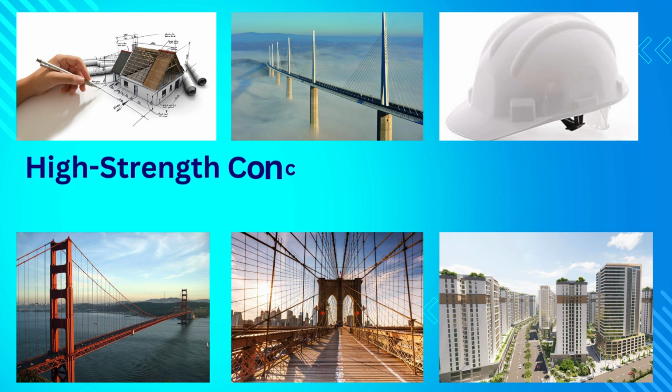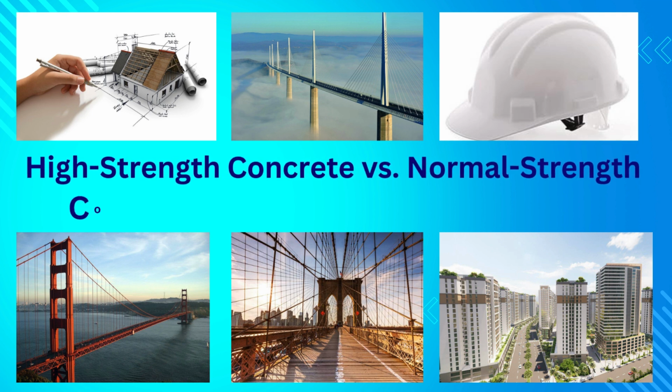High-strength concrete versus normal-strength concrete. Which one should you use?